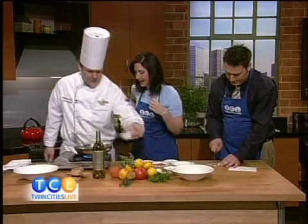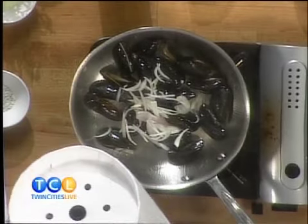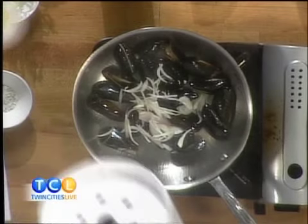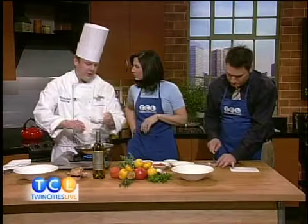Expect them to open up like that. Exactly. Once they're fully open, that means they're fully cooked. Oh, got it. I mean, this is really, really simple. And like I said, just like you said earlier, you're not going to get it perfect the first time.